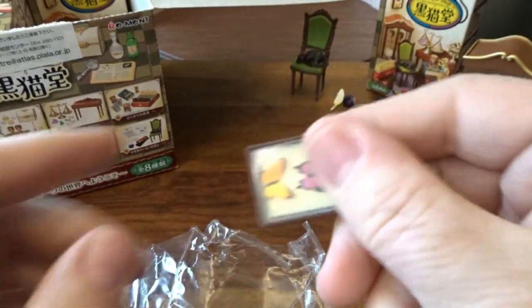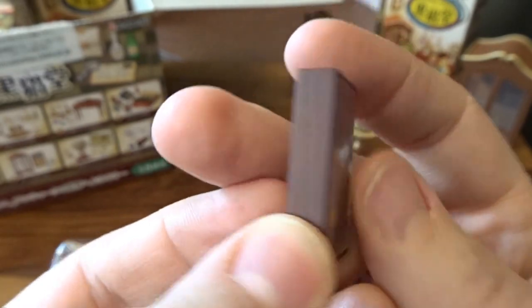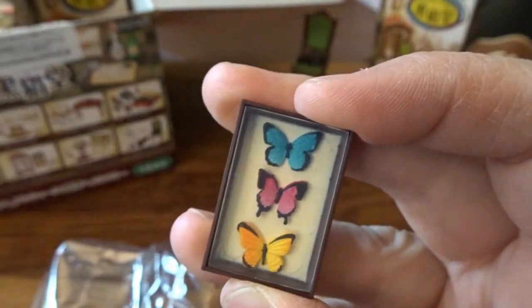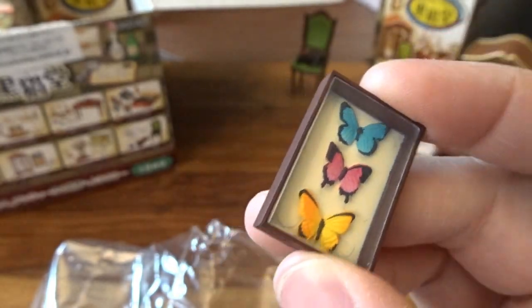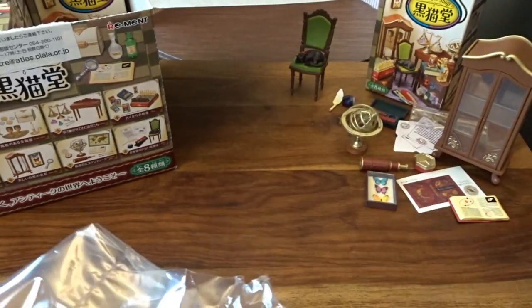And here we have our little butterfly shadow box there, a little collection of butterflies. That looks so realistic. I love how they're actual 3-dimensional butterflies rather than just a print off. And I love that they're in this little shadow box. That is so neat.